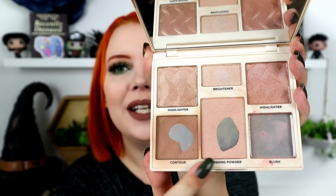shade right here. Mix it with the contour color. It makes a beautiful sandy cool tone contour color. If you are a deeper complexion, there is a deeper option as well. A lot of people got sent the wrong one, so there's a lot of deeper ones flying around too. But these are so pretty. Even this brightening shade, it looks pretty tan, but I could use it for an inner corner highlight and it works fine if I don't want to bring another palette or another highlighter with me. It's beautiful. It had a blush in it too, and the highlighters are really nice as well.